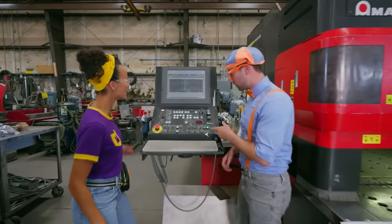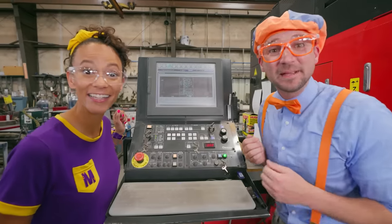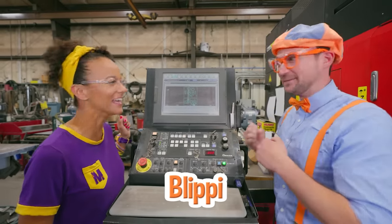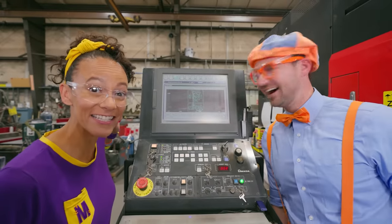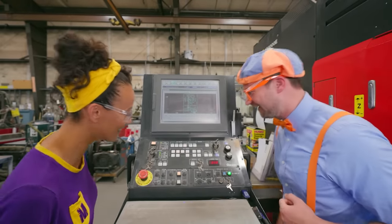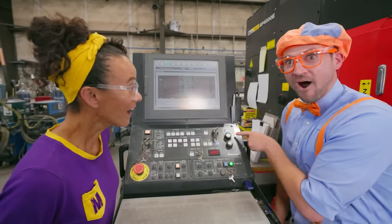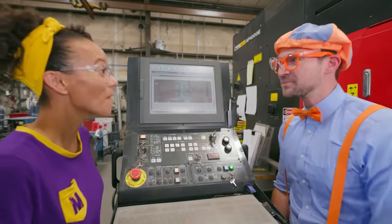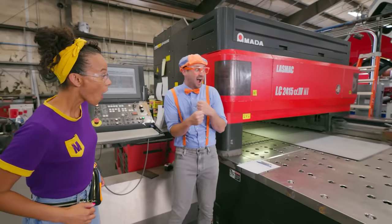Whoa, check it out, Blippi. Oh, yeah, my name, Blippi. Will you spell my name with us? B-L-I-P-P-I. Oh, and look, there's my name. Will you spell my name with us? M-E-E-K-A-H, Mika. Whoa, check it out, so many buttons and knobs. And yeah, the start button. Will you count down with us? 3, 2, 1.